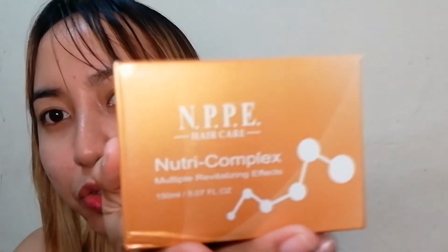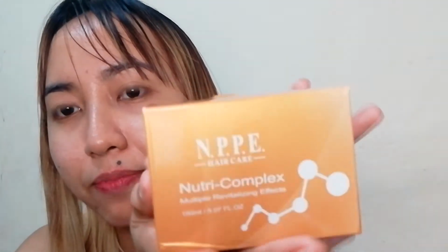So after they blow dry my hair, they put na the conditioner, and after conditioning, banlaw ulit, and then pat dry. After that, they put this NPPE Hair Care Nutri Complex. So this is what it looks like, and I've shown you this one already in the first part of the video. I bought this one because they actually told me na this helps my hair be smoother, and before you brush your hair, hindi siya magtatanggal-tanggal. So this solution helps with that.